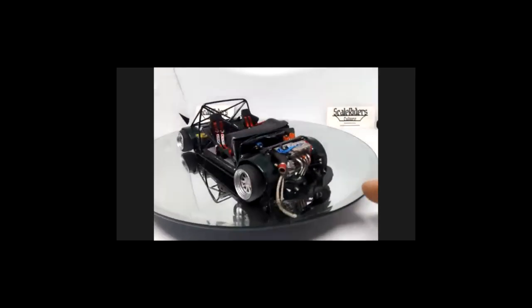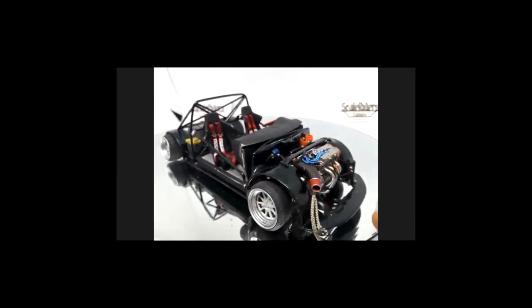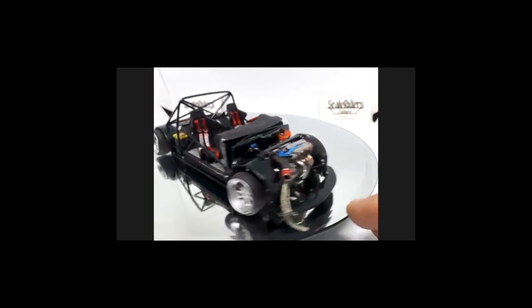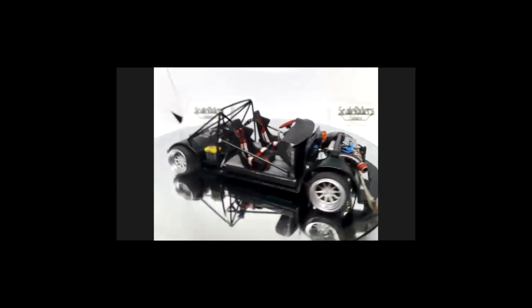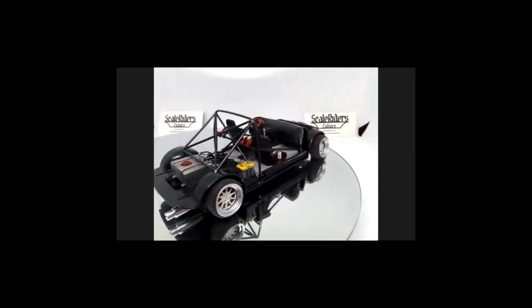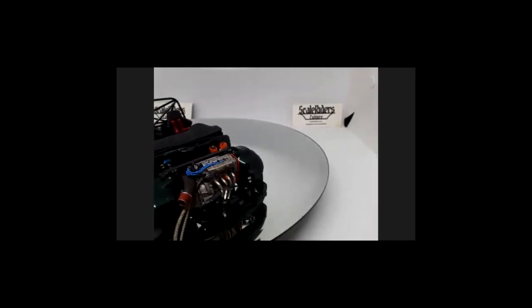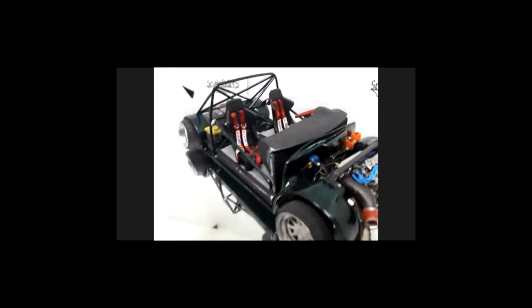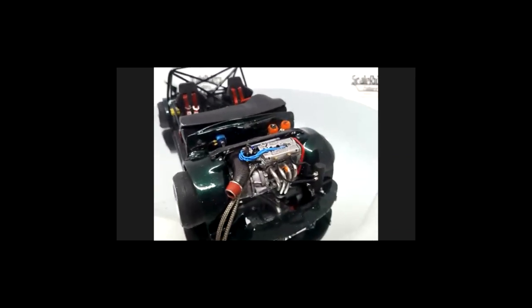I got some carbon in there, on the intake and then on the strut bar. Is the manifold aluminum? What's that? The manifold, all the pipes sticking out? The manifold is just painted. It looks like aluminum. You did a little wash on it? Yeah, I did a wash thing. That makes a difference.